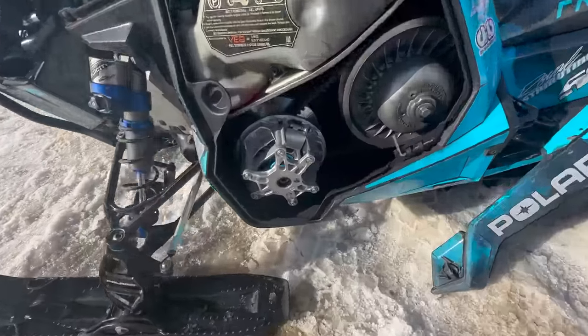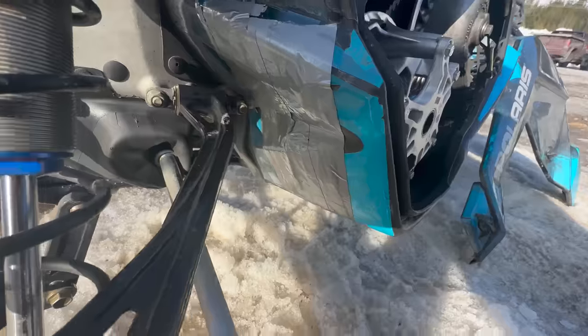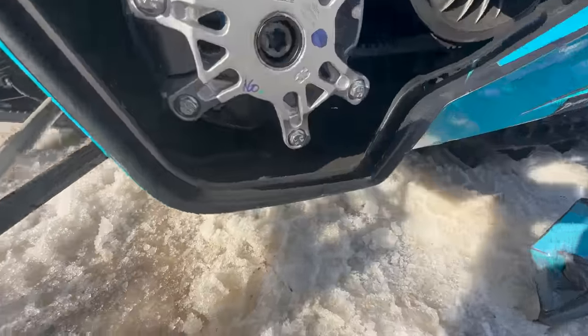So today we got a fresh clutch on here. Unfortunately, we still got the hole in our belly pan because that didn't come in. So we got some nice duct tape.